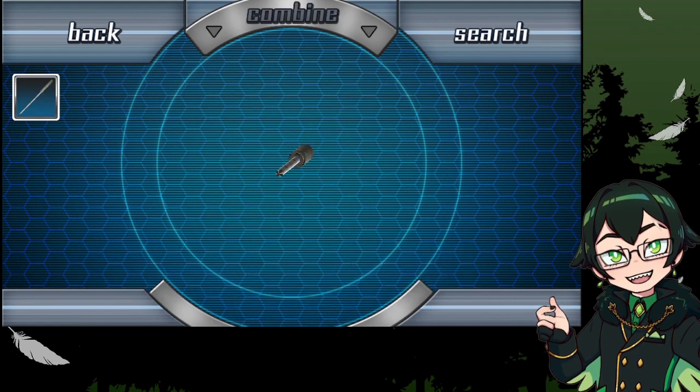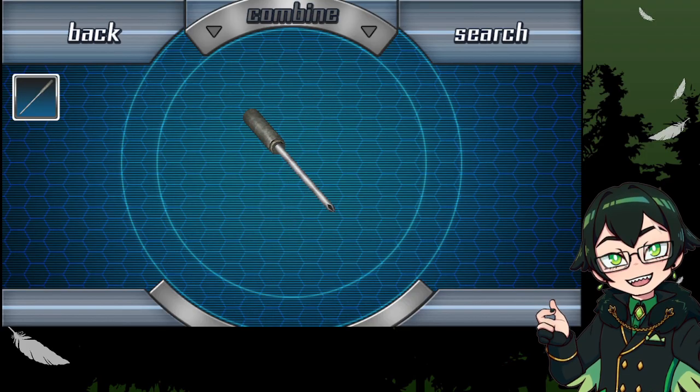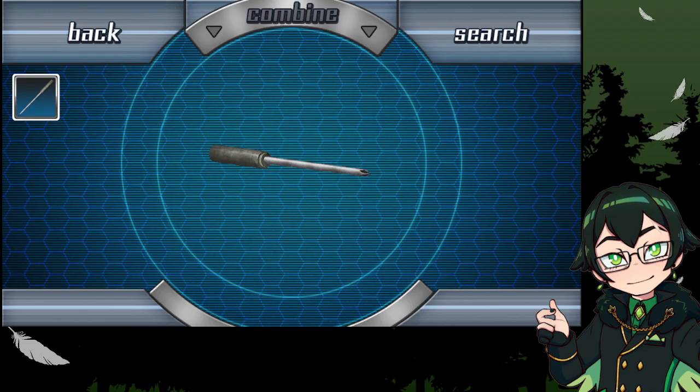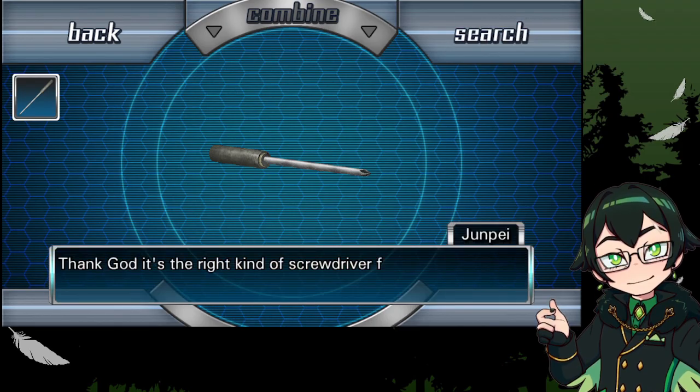Screwdriver. Although I feel like a screwdriver that's made by screwing it together, that feels like a bad design. Because once you start using it, won't it, like... There's a possibility it could just unscrew itself? Thank God it's the right kind of screwdriver for that screw. Junpei, you're getting ahead of yourself. We haven't seen any screws.